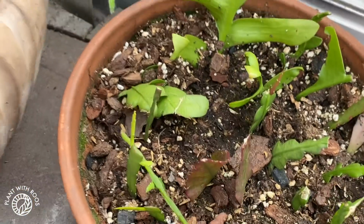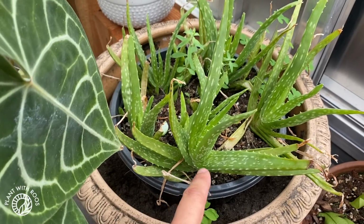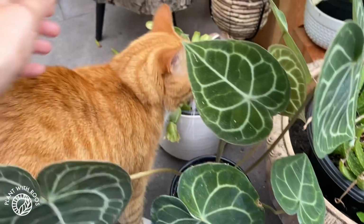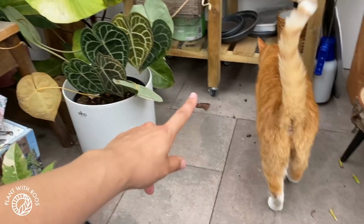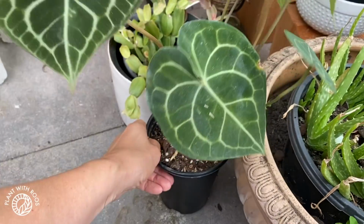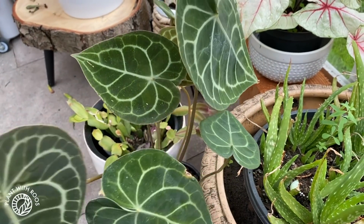So that's quite cool. Next to that, we have my old aloe that, I don't know, it gets really ugly, so I've ignored it a little bit. Then here we have my clarinerviums. I've moved both of them. Mickey is really wanting some attention, apparently. I've moved both of my clarinerviums down in here out of the tent because they were getting way too big and too tall. And I almost gave this to one of my friends, but she said she doesn't know how to take care of it yet.